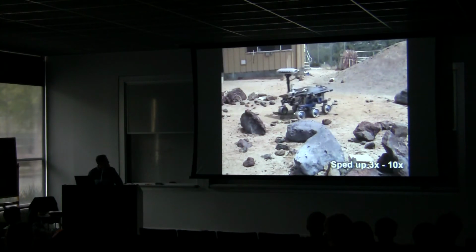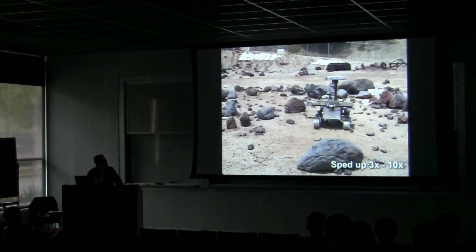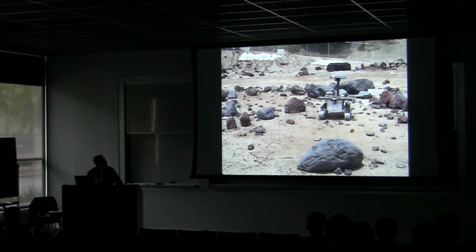So here you can see the rover driving around, and if you really notice, the mast is moving to keep track of the target while the rover is trying to avoid these rocks here in front and on the side. So it's trying to weave in between these obstacles, going over the rocks, and making its way to the target.